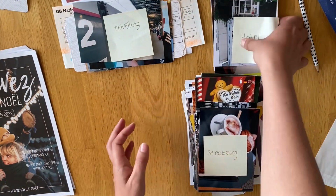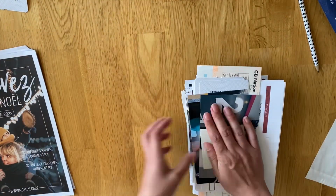So I'm just going to put them all together again, and I'm going to put them back into my album, and that'll be ready for when I come round to it.